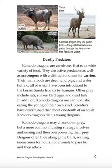Komodo dragons may chase down prey, but a more common hunting strategy involves ambushing and then overpowering their prey. Dragons often hide along game trails, waiting, sometimes for hours, for an animal to pass by and then attack. Water buffalo, wild pig, Timor deer. Komodo dragons' prey use game trails, long established animal paths through the forest, to find food and water.